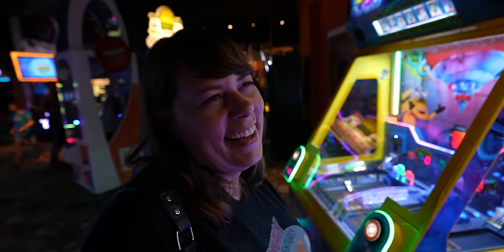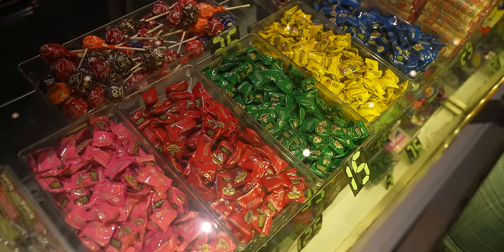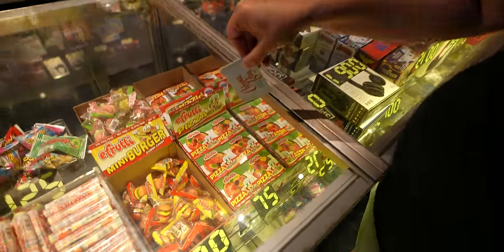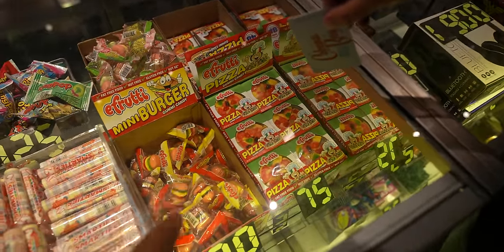Let's see how many things we can get. I'm pretty sure I have enough for one warhead. So I have 36 credits. Warheads are 15 each, so you could get 2 warheads. Dang, I really wanted this gummy pizza. That's 75, though. I don't think you can afford that. You can afford a gummy mini burger.